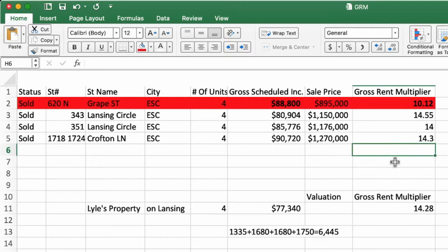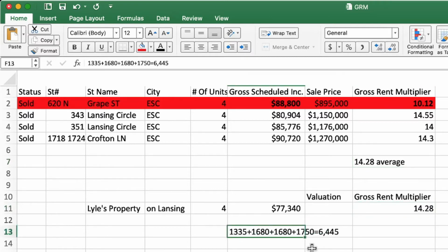So if we use these other 3, we have an average GRM of 14.28. So let's roll with that. Lyle's current rents at his place are $1,335, $1,680, $1,680, and he just signed a new lease at $1,750.